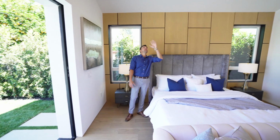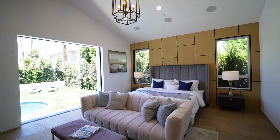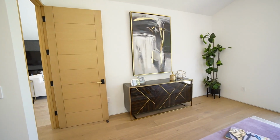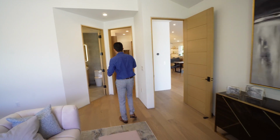Custom upgraded walls here in the wood finishes on the back side of the bed, going up to the ceiling. 3 built-in speakers in your primary bedroom above your bed. Enough space in here for a couch. You can even have a TV up on the wall. There's enough room in here for activities to do whatever you want. But now let's head this way and show you the closet.